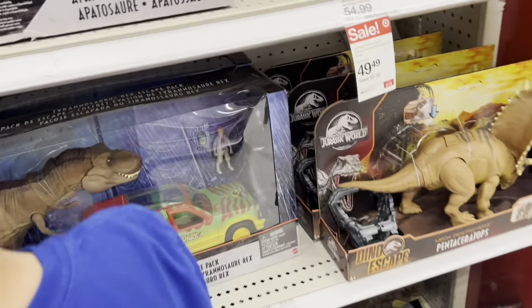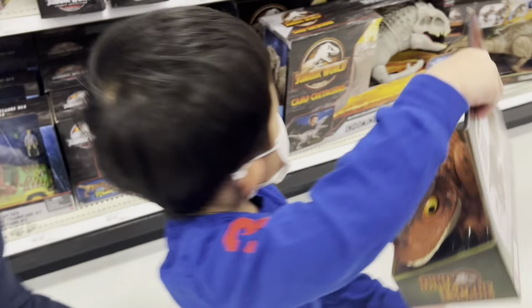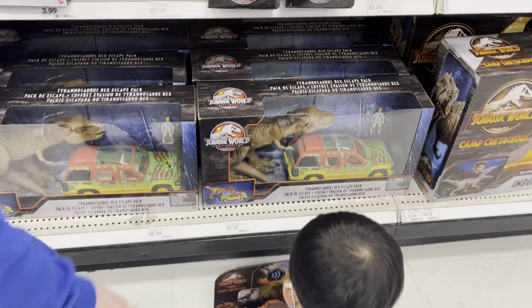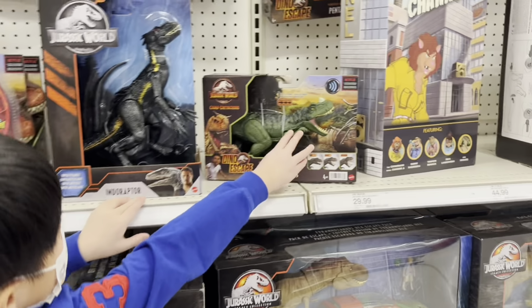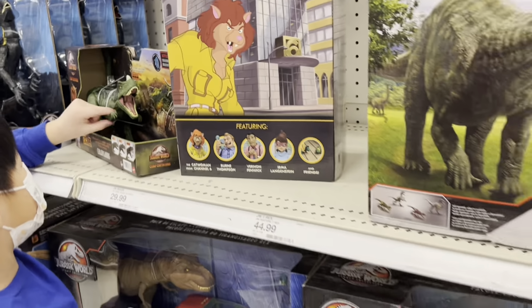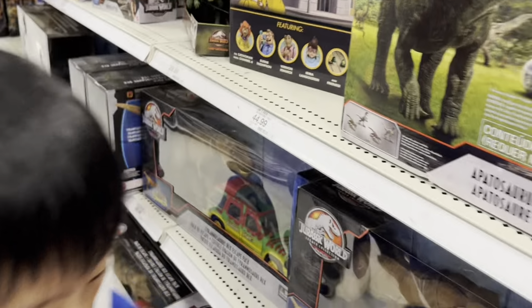I don't really want it. I don't want this one. Oh, thanks. I want that one. Yeah, I want that one. I want that one. But I want that one. Let's see. Here, he has some of them, but not all of them. But this one, we already have a Kriosaurus. This is one of the same ones as the one that we have, but it's not the same color. It's a different color.